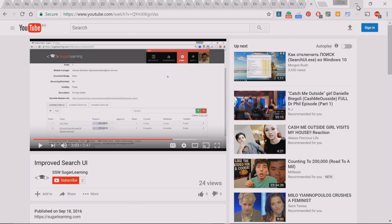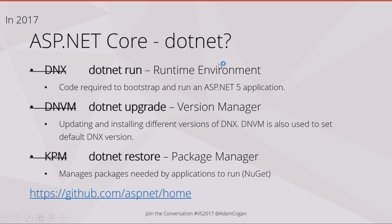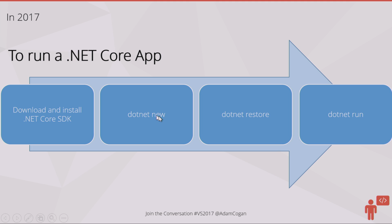All right, and it's a little bit similar with how the TFS team work, which is a bit different from how Scott Hanselman works. Moving forward, this is how we run a .NET Core app now.